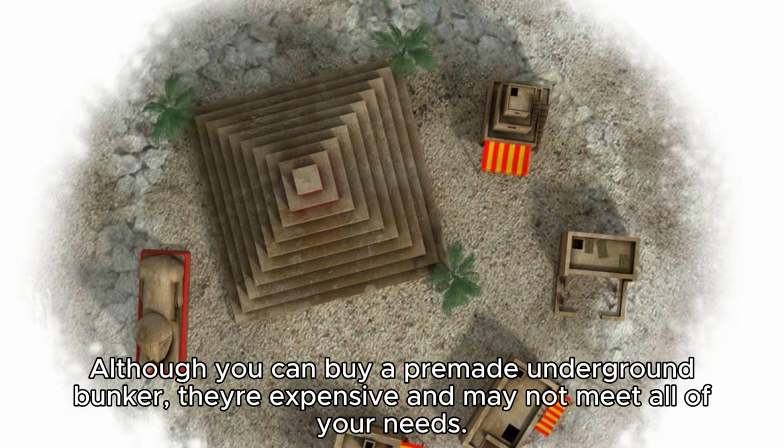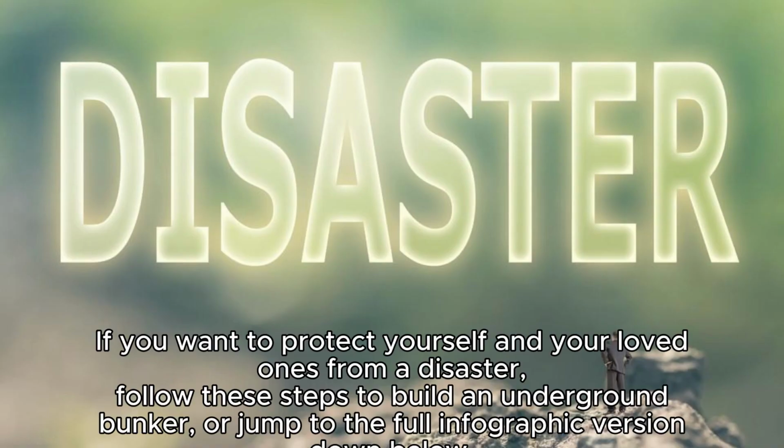Although you can buy a pre-made underground bunker, they're expensive and may not meet all of your needs. If you want to protect yourself and your loved ones from a disaster, follow these steps to build an underground bunker. Or jump to the full infographic version down below.